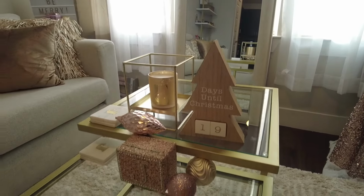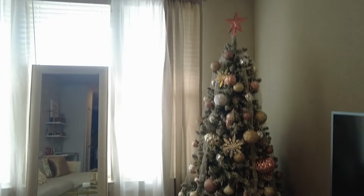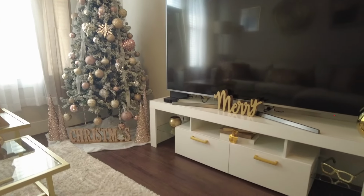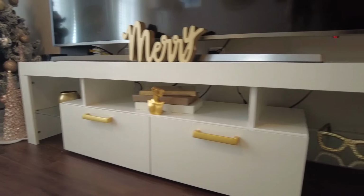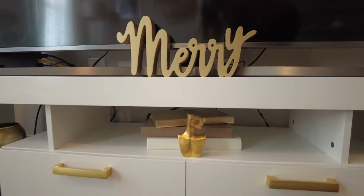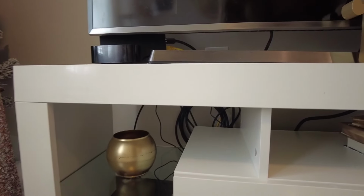Y'all already seen the Christmas decorations, but I'll show y'all again. Here's my Christmas tree again, as y'all seen me put up the other day. My TV stand. These are the gold handles that I added in because the silver ones I didn't like. I added this little decoration. I got that from Burlington. I got that little face thing from Shein. Actually, I spray painted those books, and I spray painted this glass thing that I got from Dollar Tree. I got the books from Dollar Tree too.